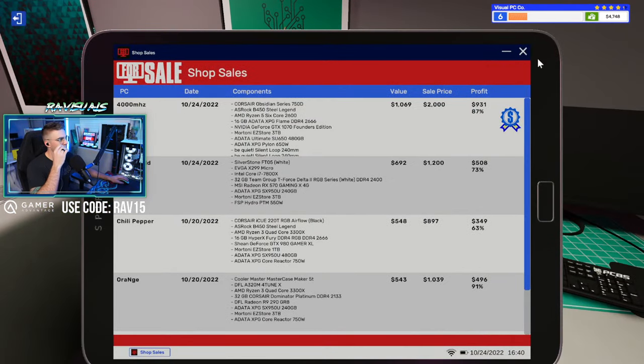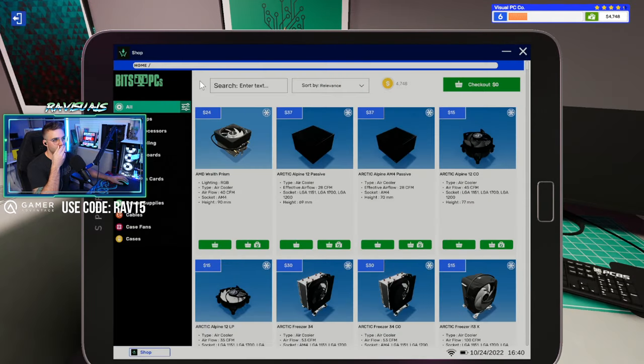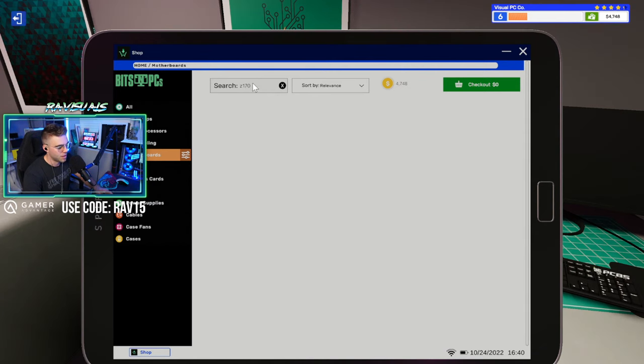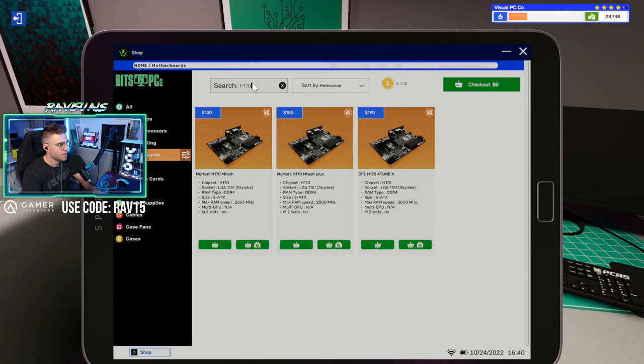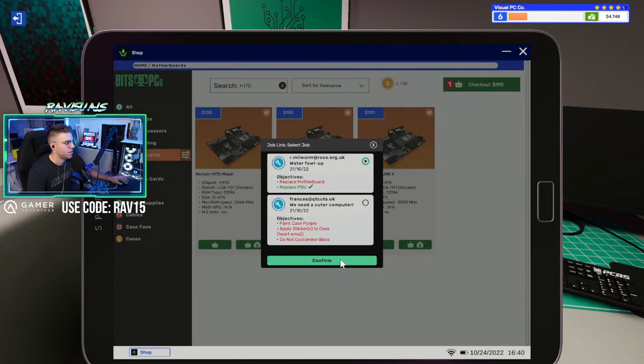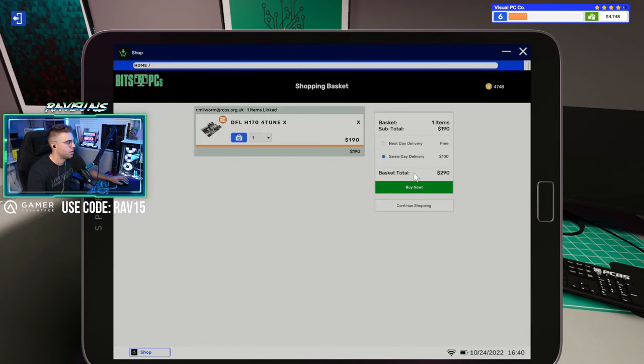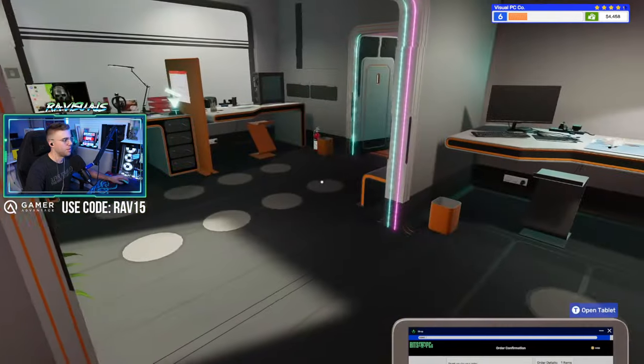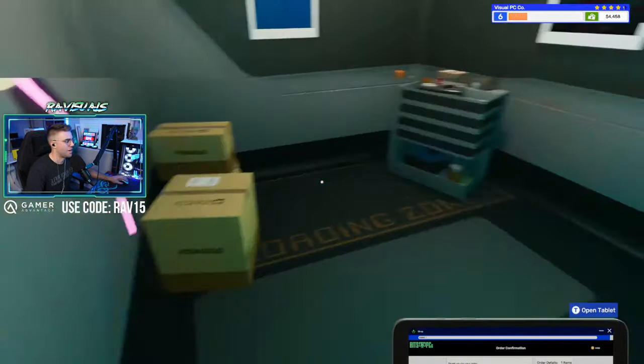Let me see something really quick. Shop. Motherboards. Z170. Or no, it's an H170. It was this one I needed to get. Go get it. I should have it now.